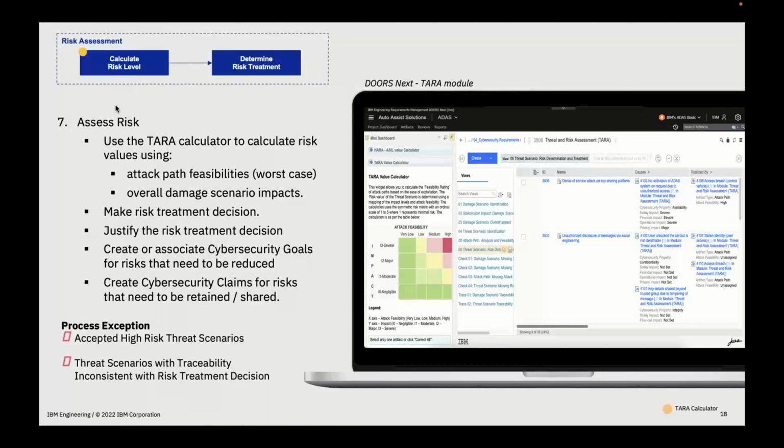But in terms of the way forward, if the risk treatment decision for a threat scenario includes reducing the risk, then one or more corresponding cybersecurity goals are specified. If the risk treatment decision for a threat scenario includes sharing the risk or retaining the risk due to one or more assumptions used during the analysis, then one or more cybersecurity claims are specified.